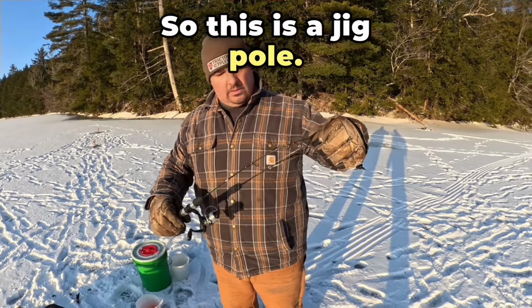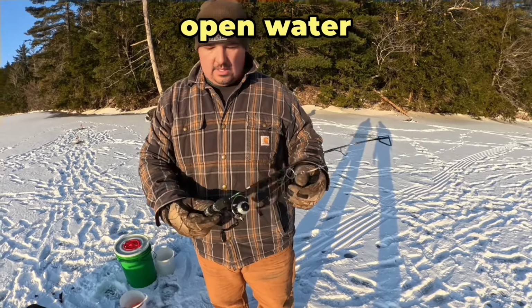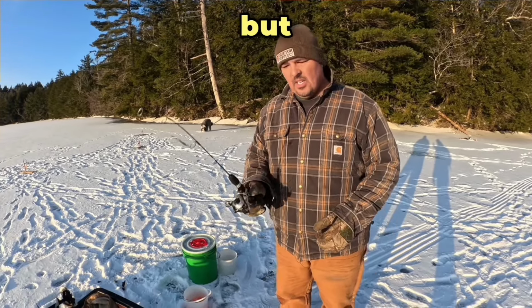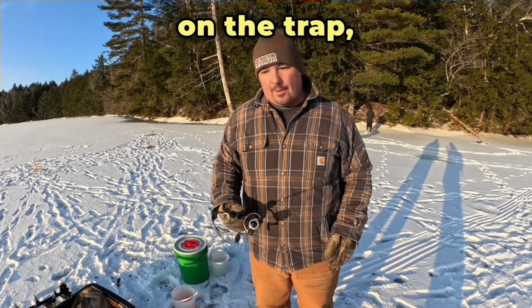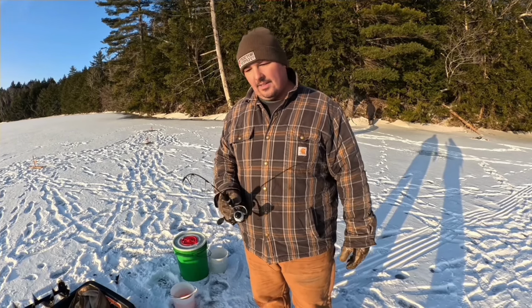So this is a jig pole. It looks familiar to a regular open water fishing pole, but you can use the same hole as for the traps, but you just jig. And Paul was saying that sometimes if you lose a fish on the trap, if you're quick enough, you can drop this in the hole and jig the fish back. Okay. He'll take it right away.